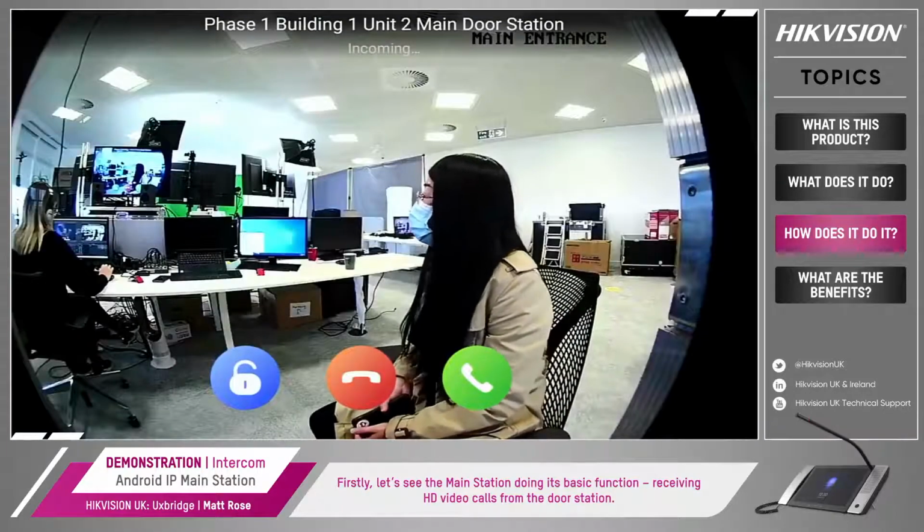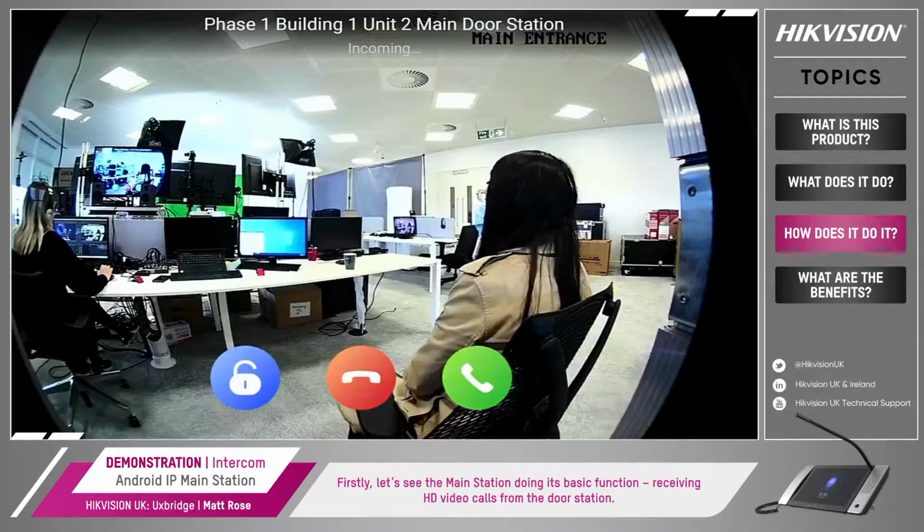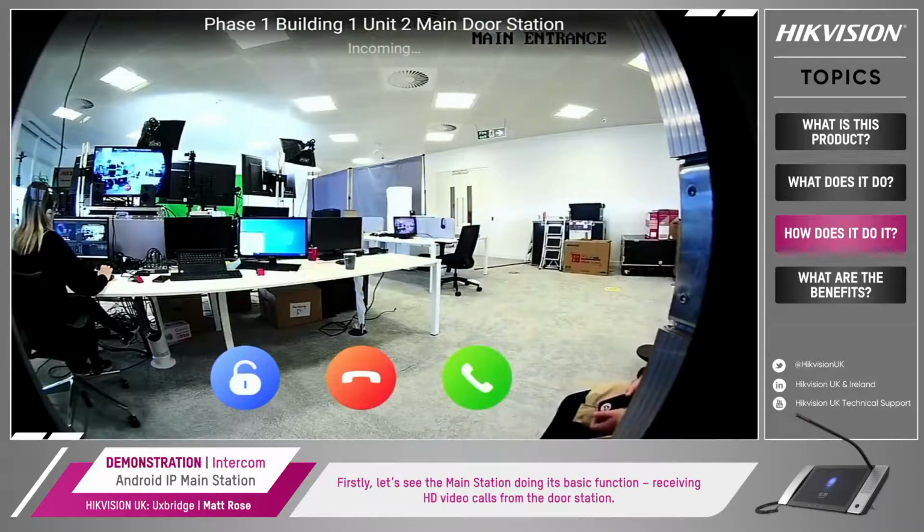So there's our first call that's come straight through. As you can see, I've got some various icons across the bottom. I've got the blue icon on the bottom left, which we use to unlock the door. We've got the green button to answer the call so we can have that conversation with whoever's there. And then we've also got the red button which we can use to end the call, which I'm going to do right now.